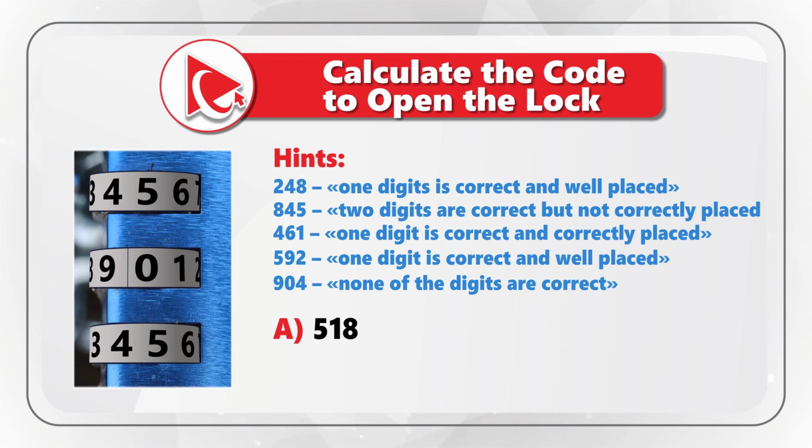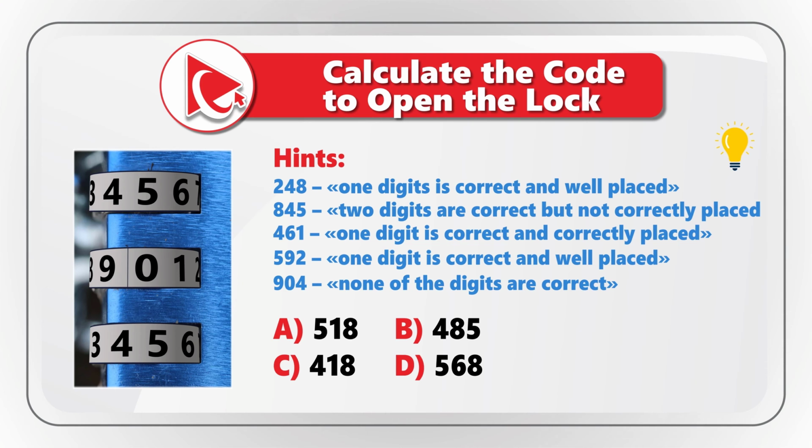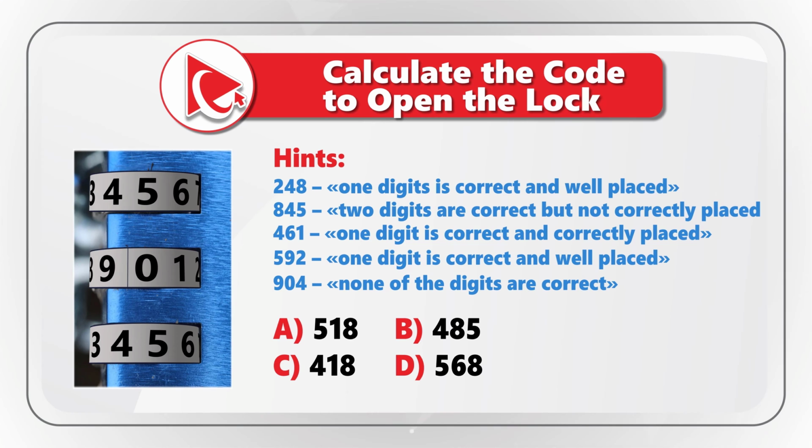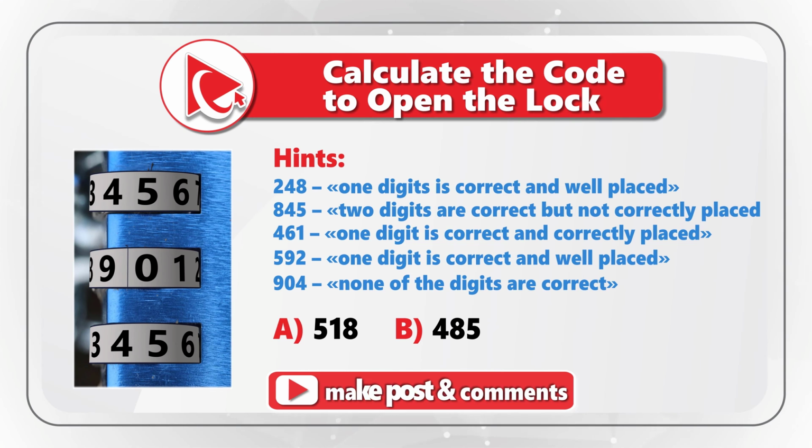Choice A, 518. Choice B, 485. Choice C, 418. And last but not least, choice D, 568. Take a close look to see if you can come up with the answer. I'm pretty sure you're done solving it by now, so I'm moving forward to share with you my version of the answer and solution. And if you have a better way to solve it, please make sure to post in comments.